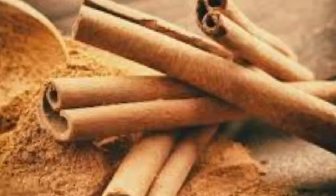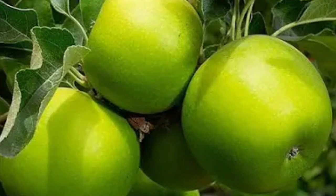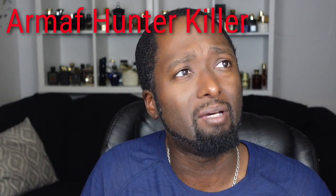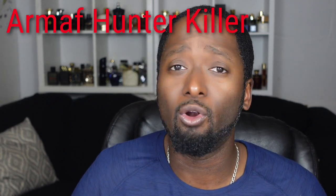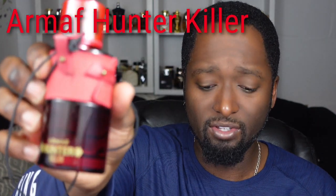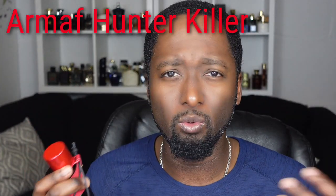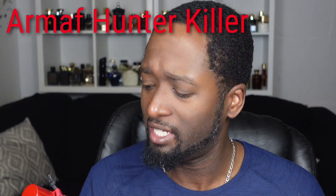But you'll get the cinnamon. It gives you this saffron, the incense, of course. You'll even get a nice green apple in here. There's some spices and peppers in here as well. You're gonna get some leather nuances, maybe some, the ambers will definitely come in as it dries down. You'll get a hint of rose in here. It's a lot going on in this fragrance here, but it's definitely unique. I paid $30 for it. There's a little bit of oud in here as well.